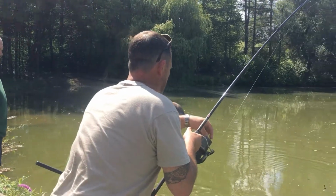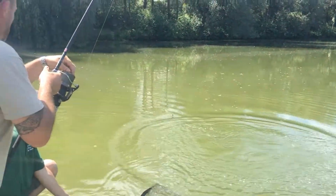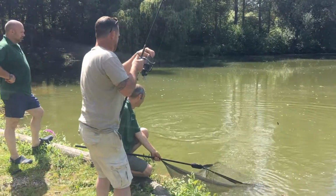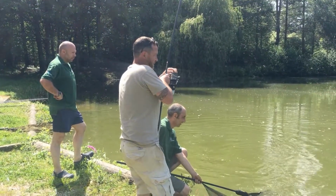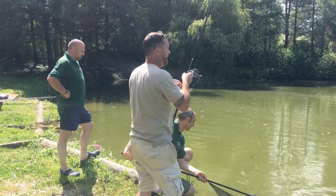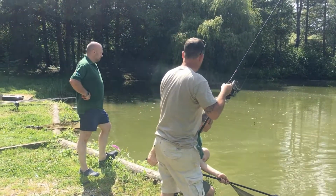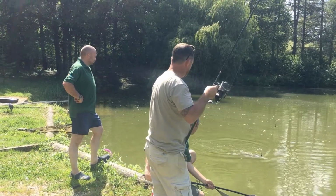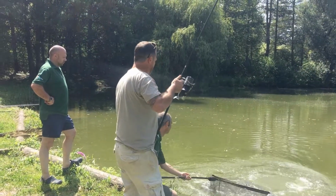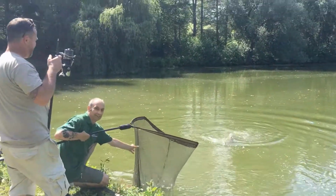It's a grass carp. I'm on it for a grass carp. It took me off, if I wouldn't have undone that clutch. Where'd you catch that from, Badge? That spot where the silver birch is. I'm on it for a nice grass carp. Nigel, that's rago. It's what? It's coming.